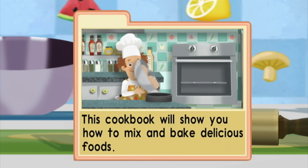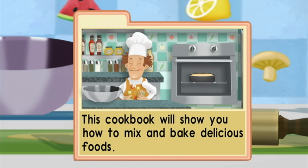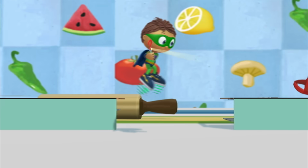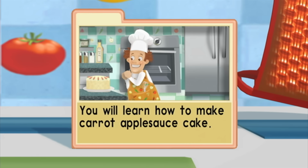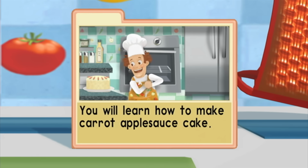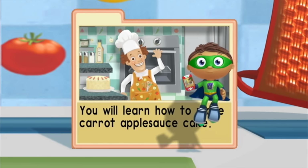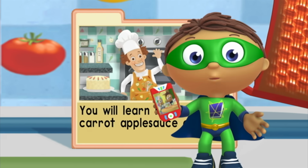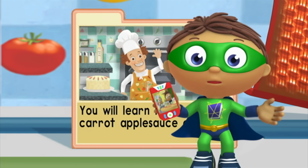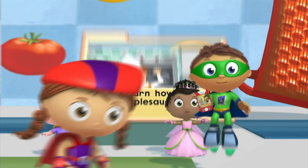Mix. Bake. Yum. You will learn how to make carrot applesauce cake. Carrot applesauce cake. The tastiest, healthiest cake that I make. That's the cake I want to make for baby Joy. And that, Super Readers, is why we are in this cookbook. It will teach us how to make carrot applesauce cake for Joy.